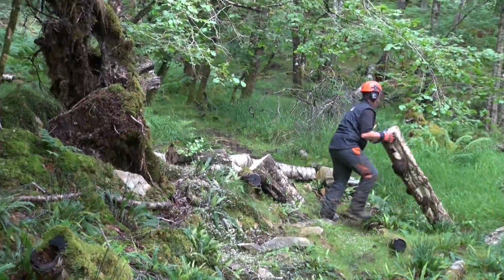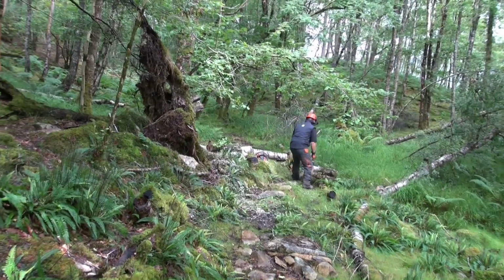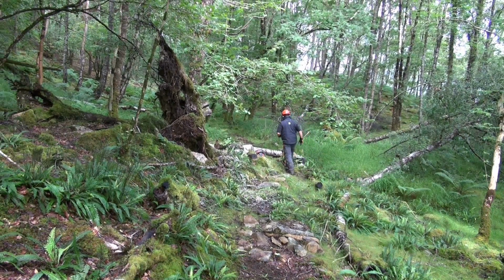But in general, woodland work is kept to the minimum at this time of year, kept till the autumn until the nesting birds have left, and also there's less people about walking.